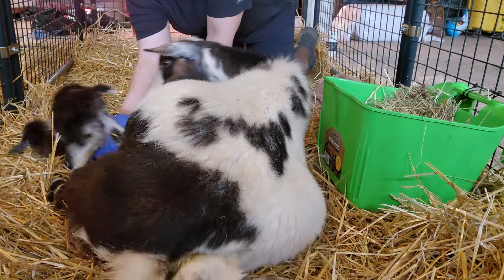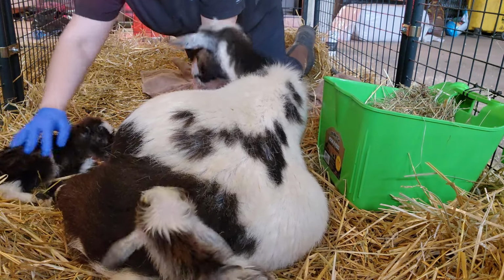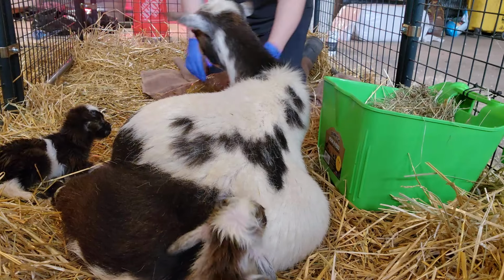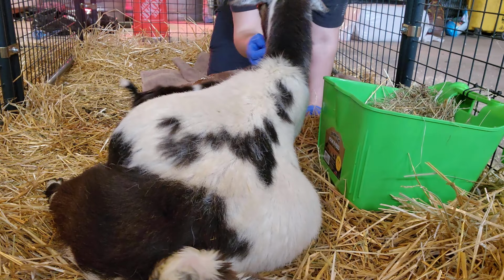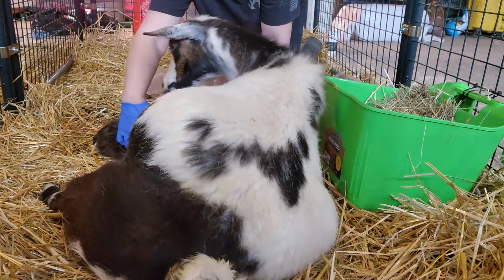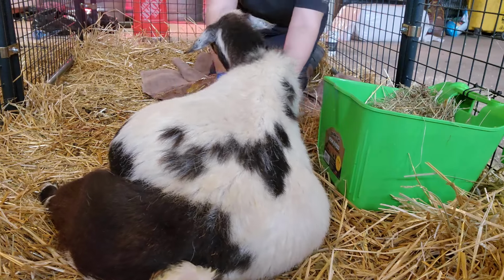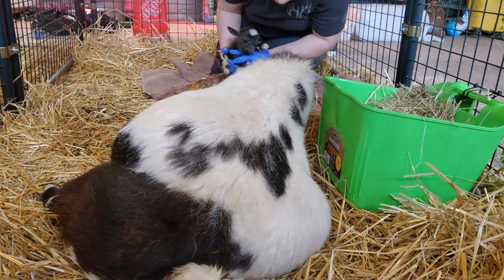See what you are. Are you a, oh no, are you a buckling? Nope, that's an umbilical cord. I gotta sanitize that. I gotta get that betadine. Good girl, Mama. It's gonna be so hard not to want to keep one of these. Does she have like extra bags in her? I don't know. I gotta check the passes. I don't know any of this.